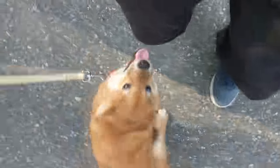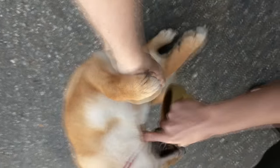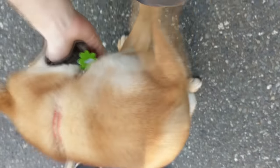I found a shiba! Sorry. He's very excited. He's a bit nippy, isn't he? She likes people. She likes people? No. She just likes me. Hello. I'm so happy right now. I'm so happy. Hello. She just bites my hand. Don't you hate shibas? I love shibas.